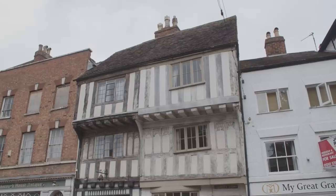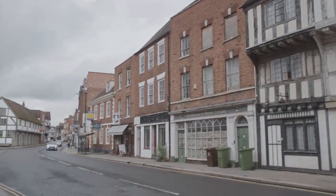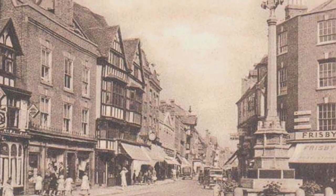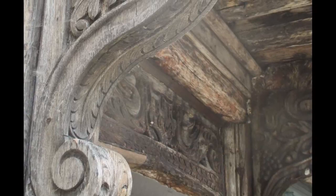So it's the sheer number of buildings surviving, which survives due to not having enough money to develop. So when Tewkesbury lost its coaching industry and rail came along, there was not the money to develop buildings and knock them down and put new ones up, so they just made do with what they got. It's absolutely stunning to walk down that high street and see everything surviving. Tewkesbury has a spectacular collection of timber-framed buildings, with overhanging jetties and ornate carved doorways.